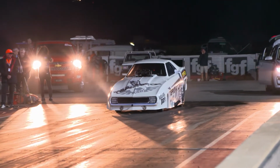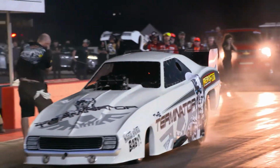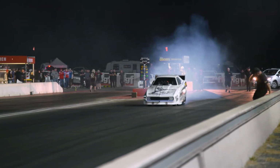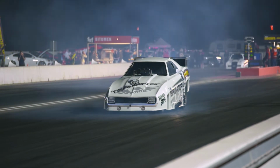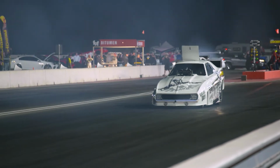And one driver in the fight for a trophy tonight, the Terminator. Cool looking Camaro. I reckon it's as much about these drivers taking hold of these trophies tonight as much as them being handed out. It's going to be a real performance by the driver, I reckon. It's in their hands tonight, manhandling these monstrosities down the racetrack.